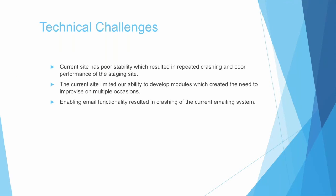Technical challenges. Currently, the site has poor stability because we're using a staging site and it's running the main site together. It led to repeated crashing and poor performance. The current site limited our ability to develop modules, which led to multiple improvisations, especially on the enabling email functionality side. We had a plan to use a plugin for that, but that didn't work out, so we implemented a different way.